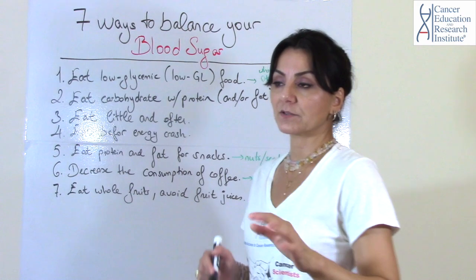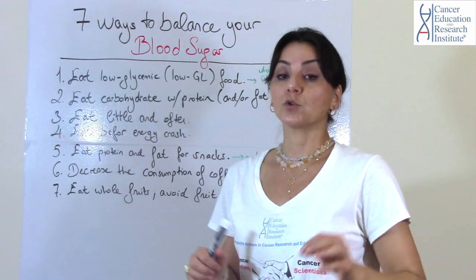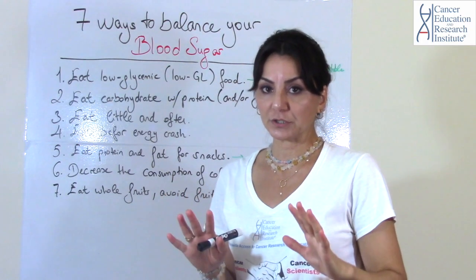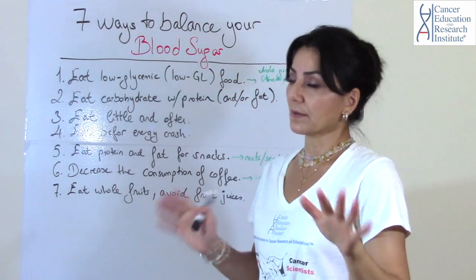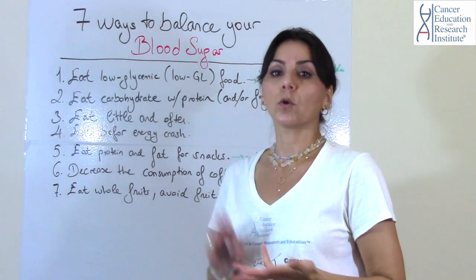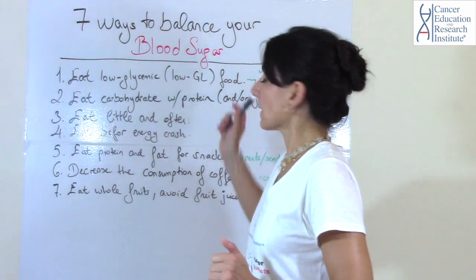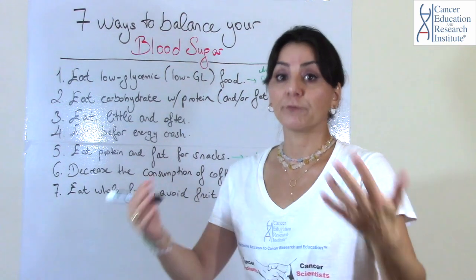But with garlic, just be careful with that because garlic can also reduce your blood pressure. If you have any issues with blood pressure, then definitely check with your doctor before consuming garlic. But other than that, whole grain, oatmeal, nuts, seeds, and fruits and vegetables, those are all low glycemic food.